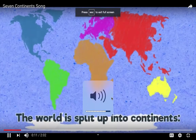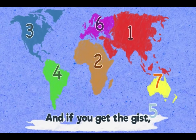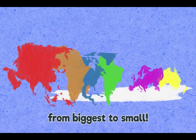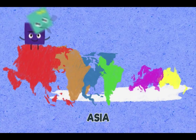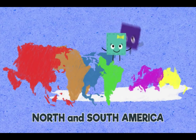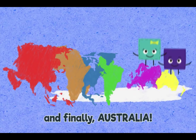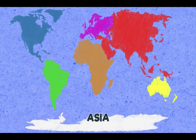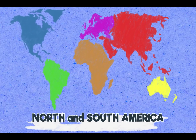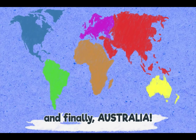The world is split up into continents. There are seven in all. And if you get the gist, we're gonna make a list from biggest to small. They are Asia, Africa, North and South America, Antarctica, Europe, and finally Australia.